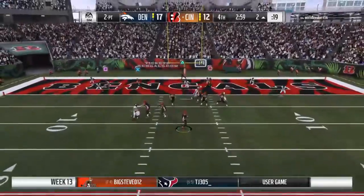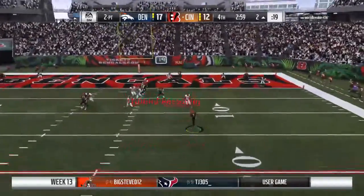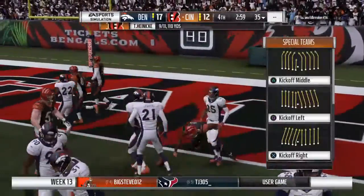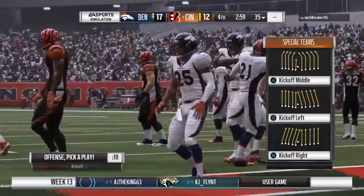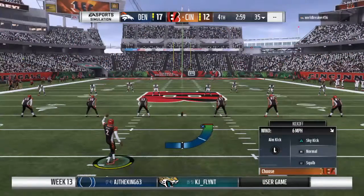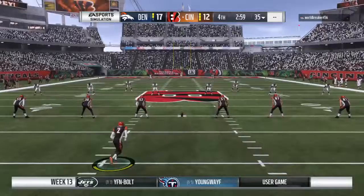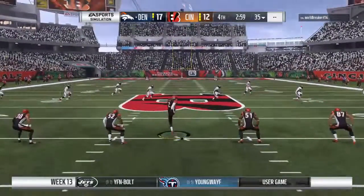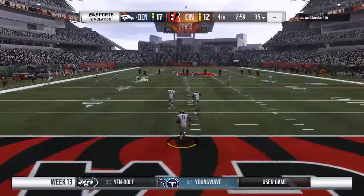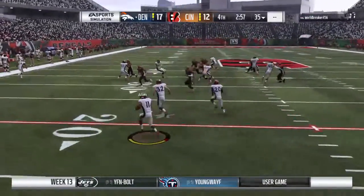From the shotgun, he'll look to throw. Flushed out right, and they're not able to hook up there. Incomplete. Tough there. Good pass. Hit the hands. He just couldn't bring it in. Every receiver's coach everywhere seeing that play: focus, focus, focus. Watch it all the way in and tuck it away. Fielded about a yard deep.